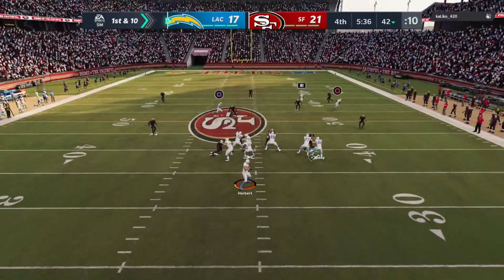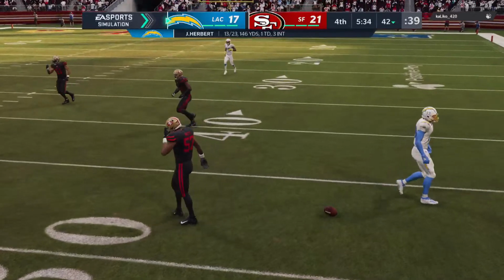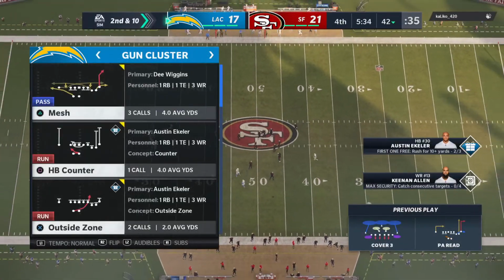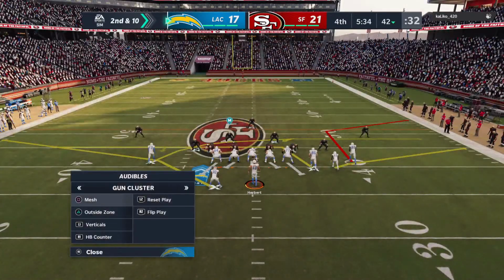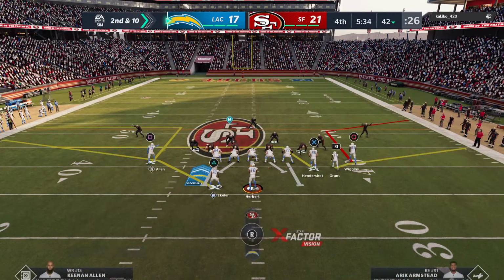Off the play fake to Ekeler, it's Herbert. And he couldn't hang on. Would have been their fourth pick of the game. Instead, second down. I think he's got to be careful not to force anything into coverage right there. There weren't really any throwing lanes. But the best part for him, he's got second and third down to fall back on.